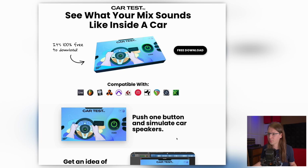So it's a free plugin, which is really cool because it cannot be snake oil because it's free. There's not a lot of information on the website, and I think it's also just power on and power off, and that's everything that it does, like turn on the car or turn off the car. So let's try it out.